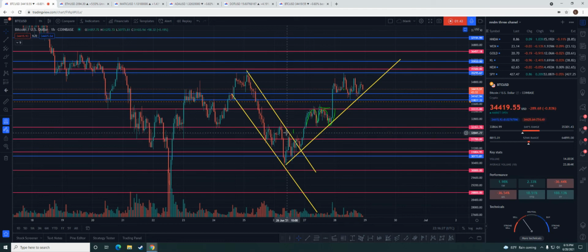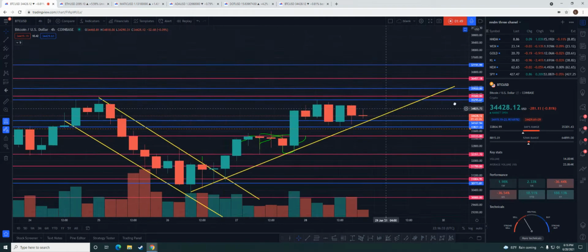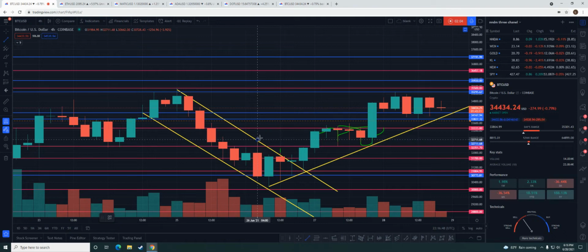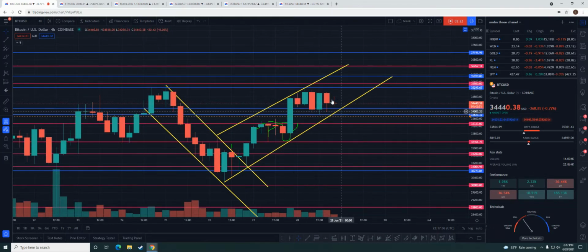Actually, no, let's go to the 4 hour. I think we can get a better handle on it. Okay, so on the 4 hour, we can bring this down just a smidge, right? Yeah, like that. Right here, like this. This will be a better wedge right here. Something like this. So now our bullish wedge broke to the upside. Now we're in a bearish wedge. This has more potential to break to the downside.